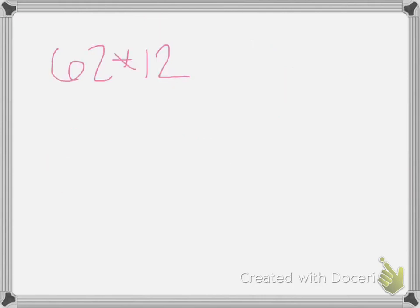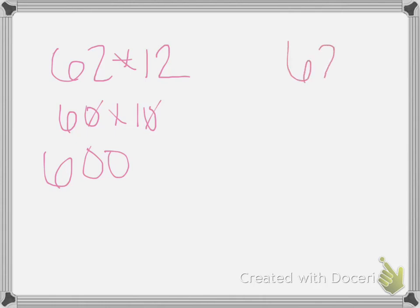Number 11 has 62 times 12. So first you estimate. I would round 62 down to 60. Then I would round 12 to 10. Take those zeros away. 6 times 1, 6. Add the 2 zeros. My estimate would be about 600. Then it wants you to actually solve.